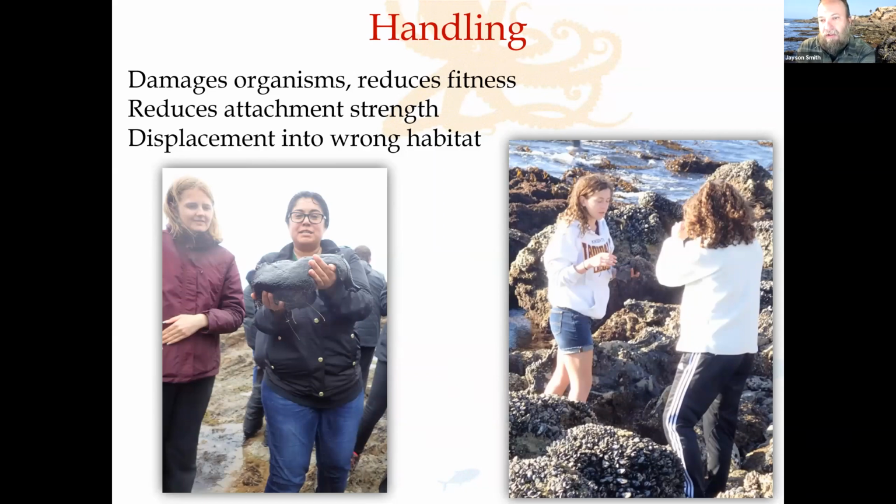And then on occasion, you'll see people, for example, taking sea stars out of the low intertidal zone and sort of walking around with it and showing their friends and then putting it back down, but in the high intertidal zone where they might not be able to survive.